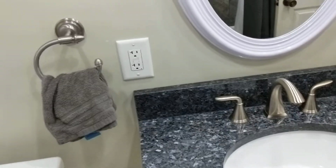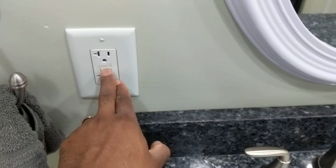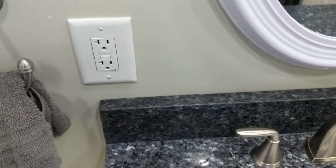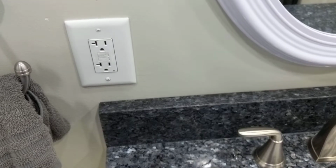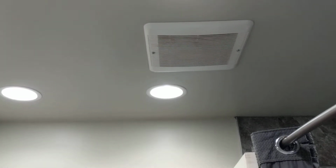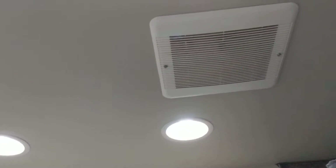And then we came in. We did all new electrical, GFCI, water. If you spill water on it, it'll trip. And then everything in here is GFI protected. The fan, I installed that fan. There was a fan in here, but it was too weak, so I put this fan in. This is a 6-inch exhaust fan. And the fans have to be GFI protected.